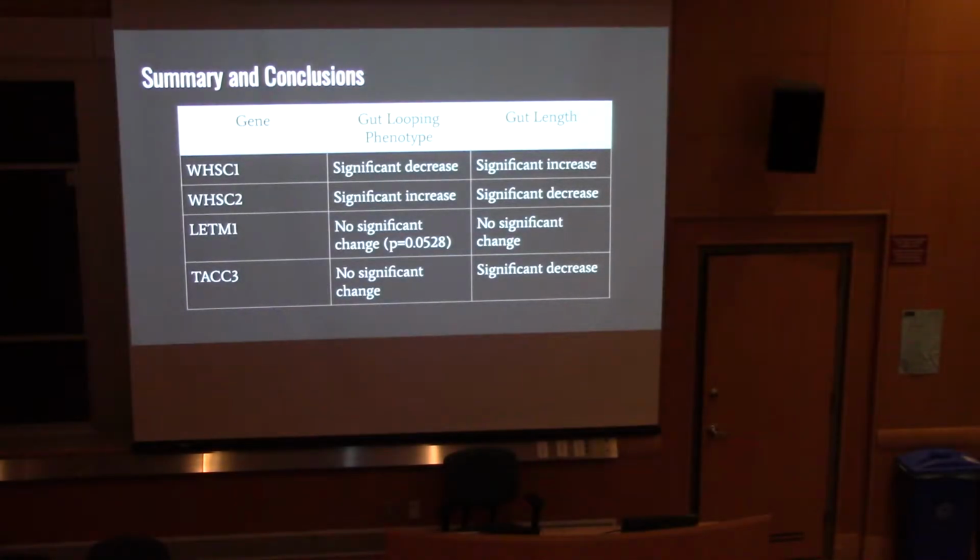So to summarize the effects of knocking down WHS-associated genes on gut development, WHSC1 knockdown results in a significant decrease in the number of embryos with gut looping issues and a significant increase in overall gut length. Next, WHSC2 knockdown results in a significant increase in the number of embryos with gut looping issues and a significant decrease in gut length, while LENM1 knockdown results in no significant change, although it's close to being a significant change in gut looping issues, and no significant change in gut length. And lastly, TAC3 knockdown results in a significant decrease in overall gut length, but that significant decrease is not due to obvious gut coiling issues.